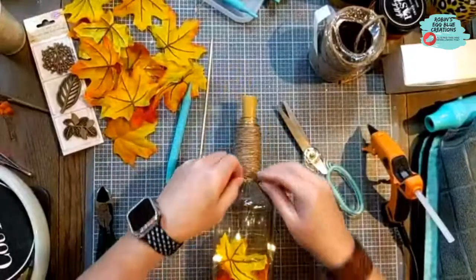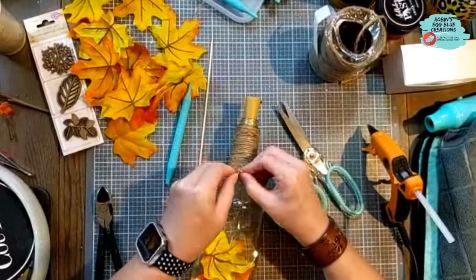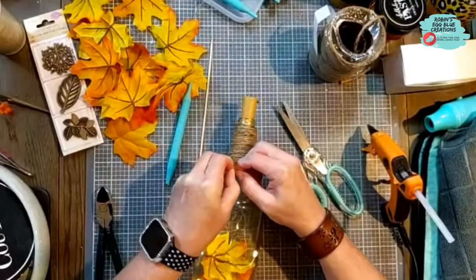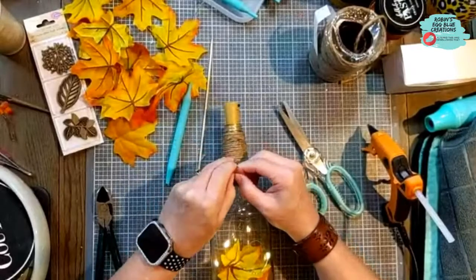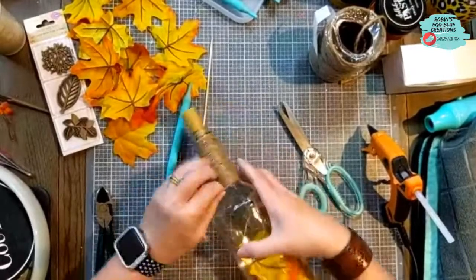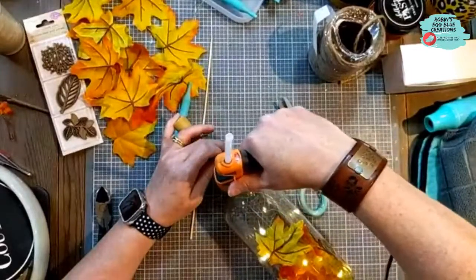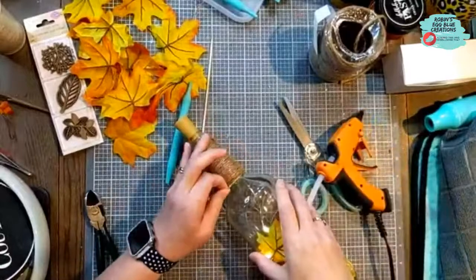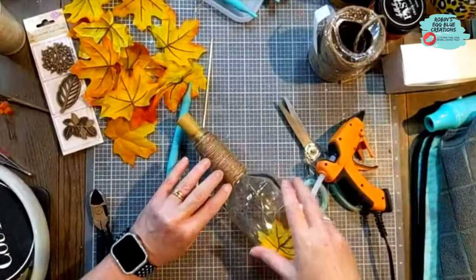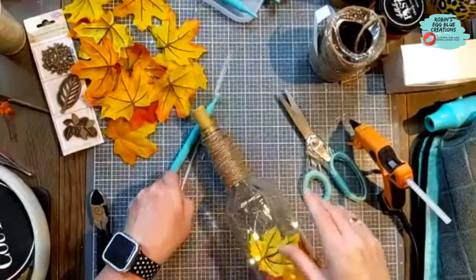Oops, this part came undone. Get some of that old glue off. I have to re-glue that on there. I'm just laying down some glue because the bottom part came off. I don't think I was quick enough in getting it stuck down. Thanks, Jason.